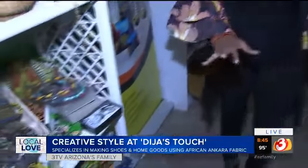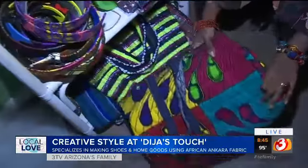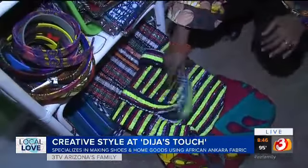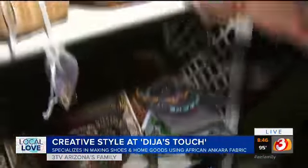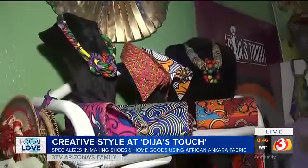So what we do is we have a vocational center back home where children that are less privileged make handmade work. This is recycled stuff. This is woven cloth and plastic. That's what this is made of. We have belts, necklaces, because Arizona is hot. Grab your bracelets if you don't want the metallic ones. We have purses that are made out of cow skin and African fabric.